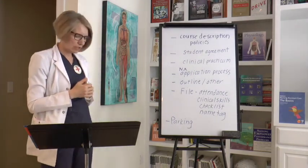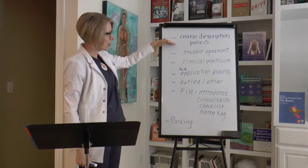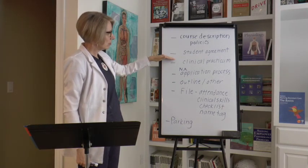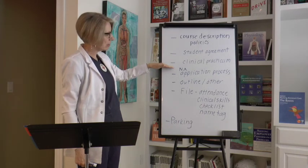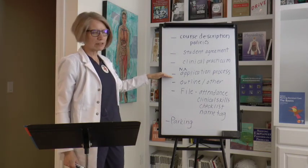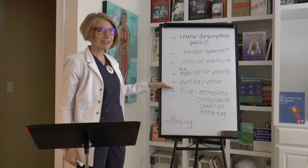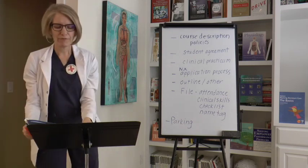So let's just double check here and make sure that we got everything done. So we talked about the course description and policies. We talked about a student agreement. You signed that. Your clinical practicum, you should have signed that. Your Nurse Aide application process, we talked about that. We talked about the outline that will have your due dates on it. Let's talk about our file here.